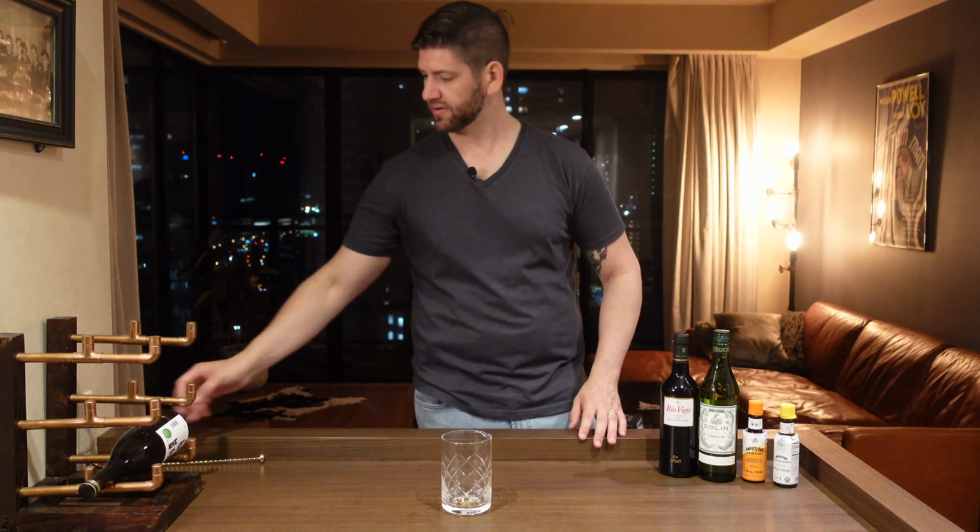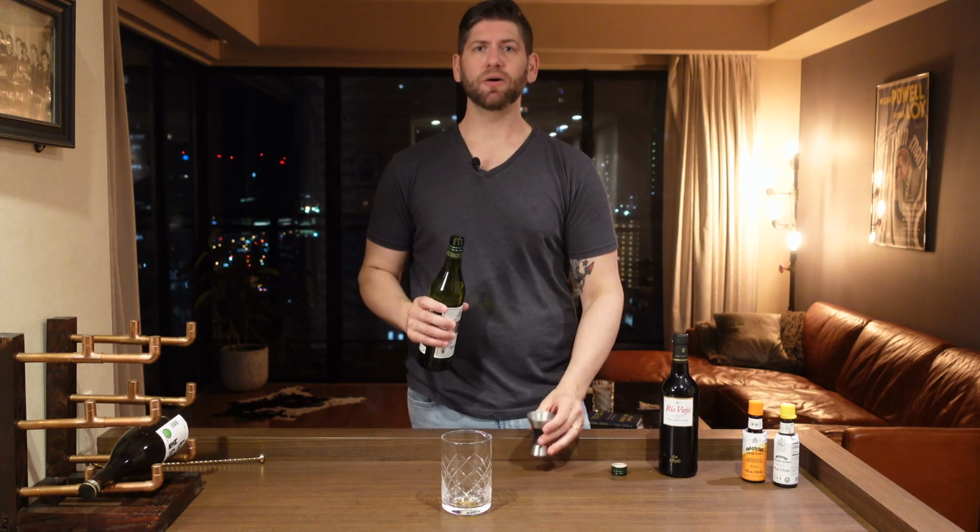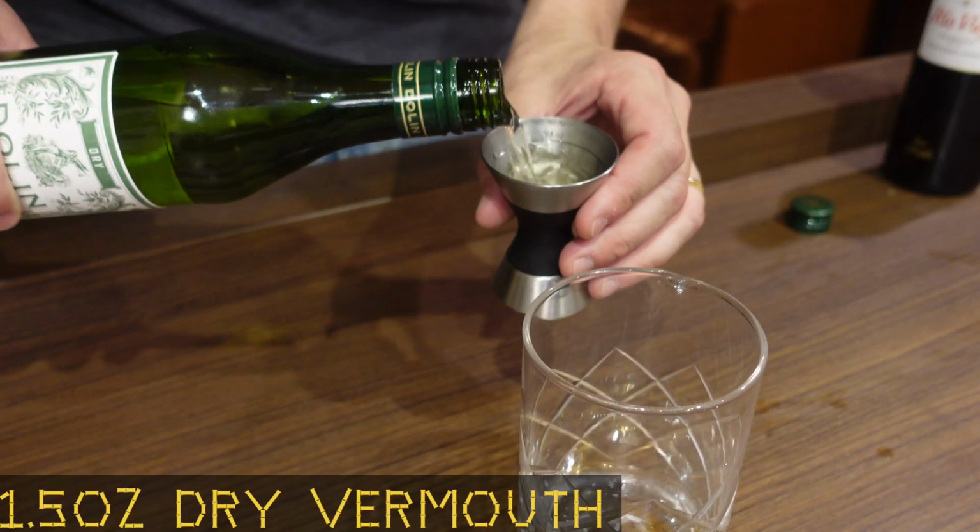This is a pretty low ABV cocktail. It's only got the vermouth and the sherry with a little bit of bitters. It's gonna be light, it's gonna be delicate. I hope it's gonna be delicious. We're gonna find out. Next, we're gonna take our jigger and we're gonna add 2.5 ounces. No, we're gonna add 1.5 ounces of our dry vermouth.